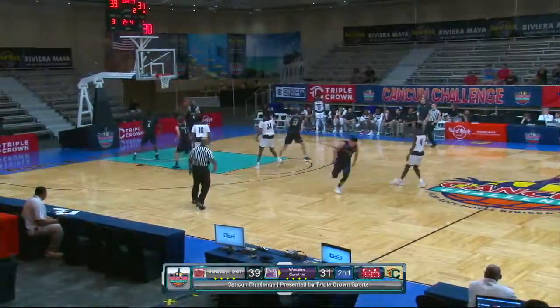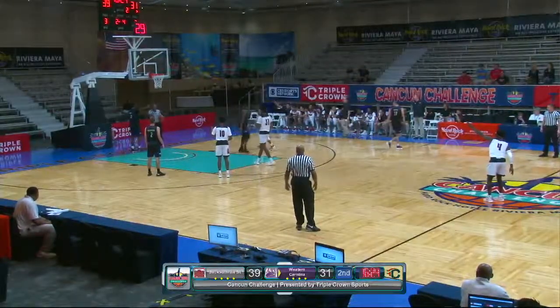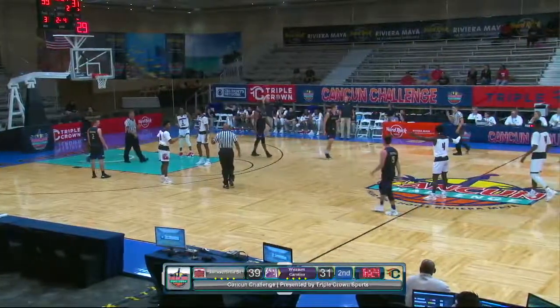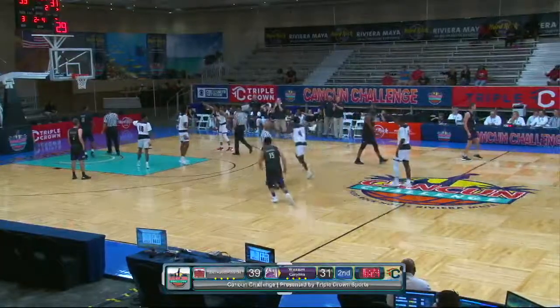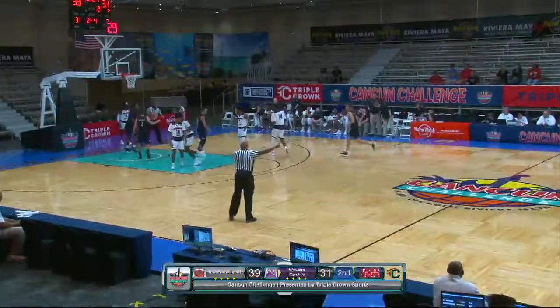Cunningham free throw around and out of there, no good. And it's out of bounds. No, he made the basket. They lost the ball out of bounds. Bucket was good. So it's Jacksonville State's basketball. They lost the ball out of bounds, so Jacksonville State will keep possession here.